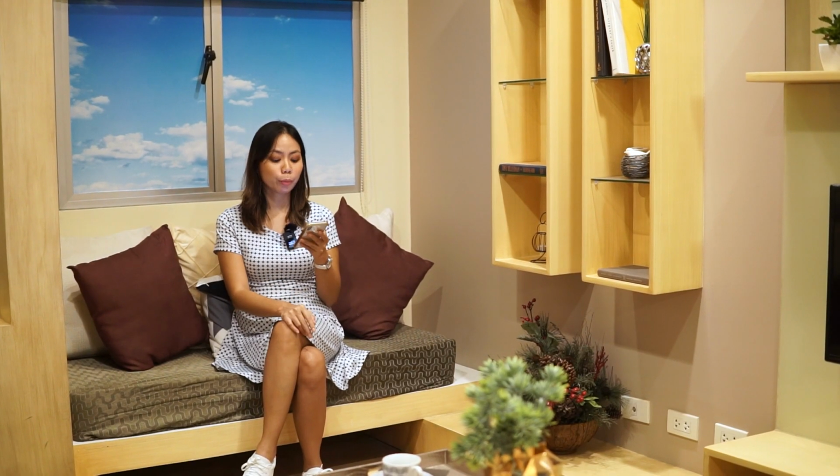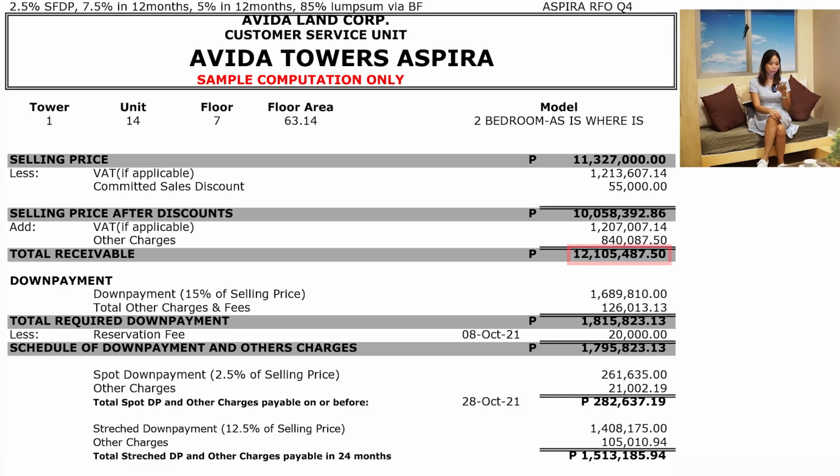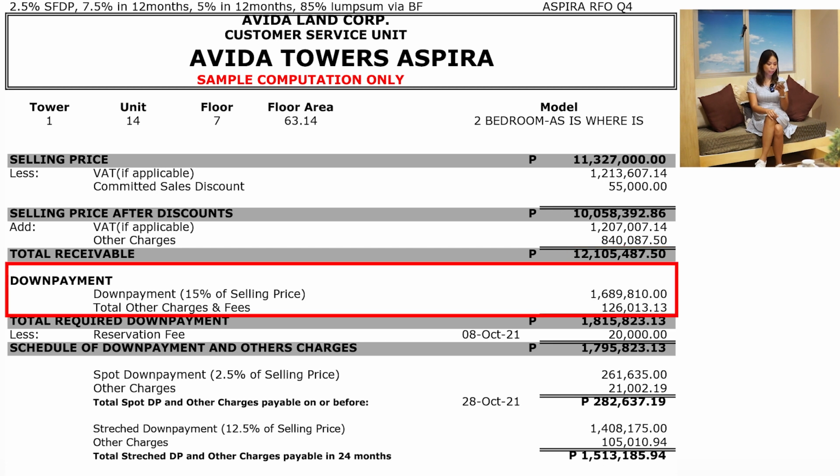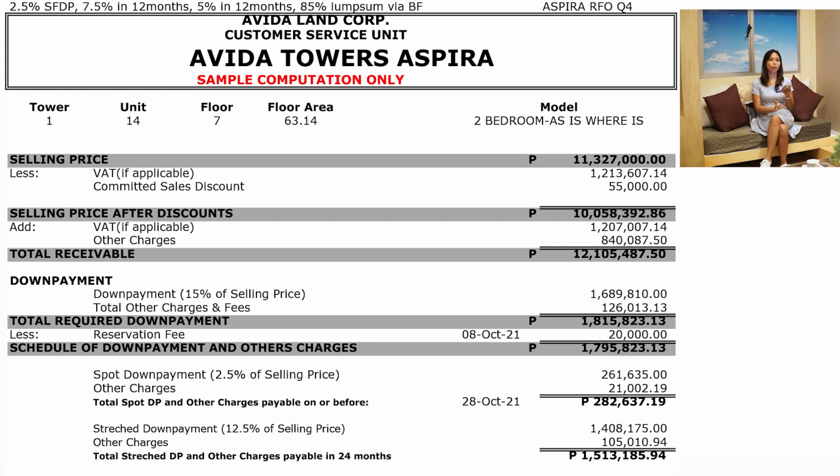And then lastly, for a 2-bedroom unit, their total contract price is 12 million. So that's a 2-bedroom unit with a floor area of 63 square meters. So 12 million, 15% down payment. So 2.5% spot down. They have different payment schemes depending on the tower. For Tower 1, spot down is only 2.5%, whereas for Tower 2, it's 10%. So it's also flexible. If you want to stretch the entire equity over 42 months, then you can just make a request.